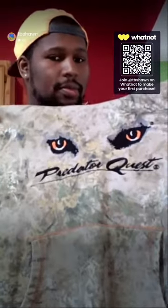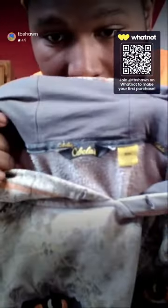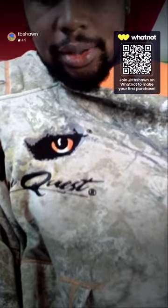All right, so starting off with the Cabela's hoodie, and it's a cool one. It's a crossover with the Predator Quest. I'm going to get this bad boy started at $2. I think that's very fair. It's a men's size medium. Show off that tag real quick. Men's size medium. We're going to keep the timer at 30 seconds. We're going to start this off at $2, and this is how we're going to get it started.